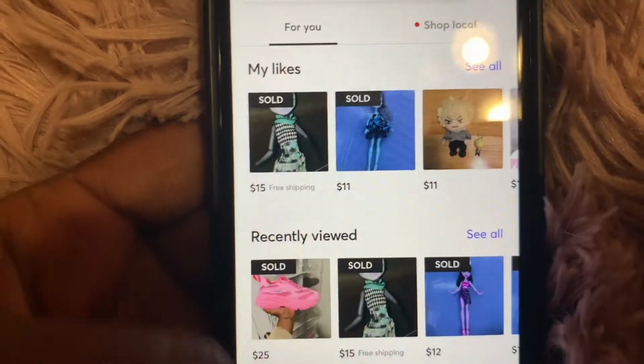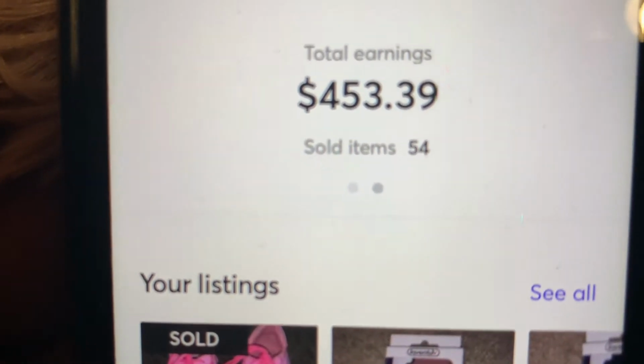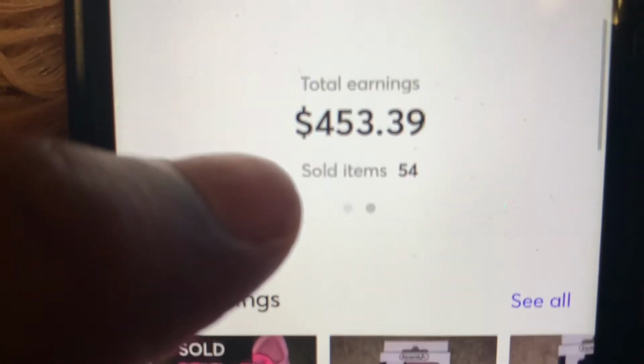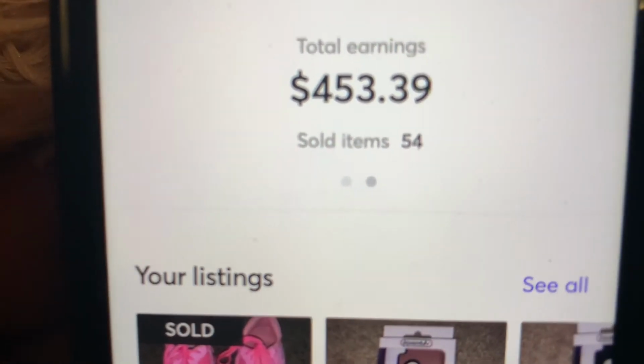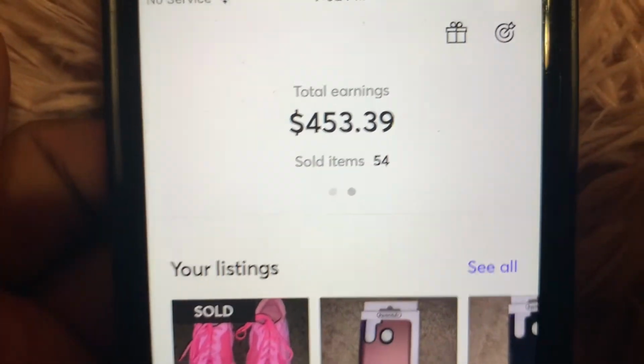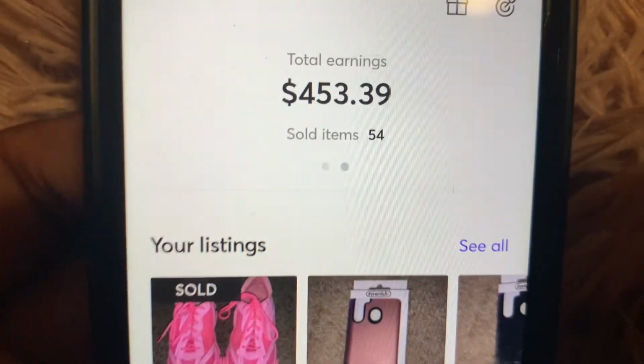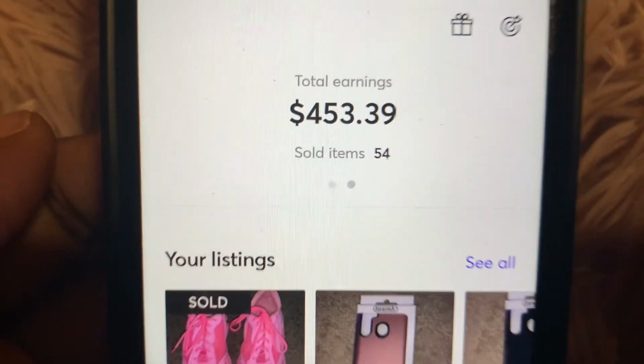I'm trying to see how much I sold in a lifetime. This is how much I sold since I've been on Mercari, so how much I made from the items I sold. So this is a good little side hustle. It's not, you know, a get rich quick scheme, but it's some income.